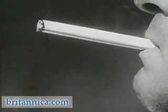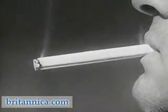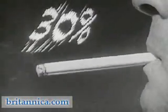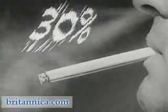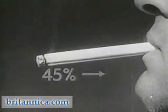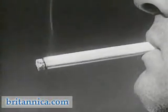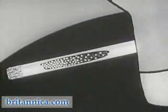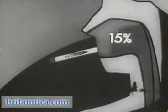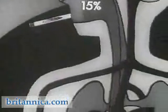Behind the glowing tip, in the zone where tobacco is heated to a medium temperature, gases containing nicotine arise from the leaves. About 30% of these gases pass out into the atmosphere, while the remaining 45% continue to flow with the main air current towards the mouth. However, the major portion of the nicotine does not reach the mouth. It is deposited on the cold tobacco particles which it passes on the way. In consequence, only some 15% of total quantity of nicotine enters the mouth.